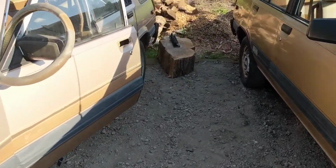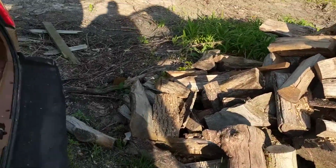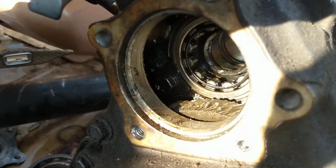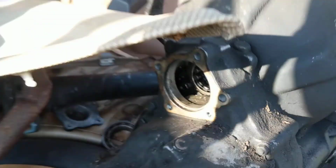Unfortunately, this transmission's pretty well shredded. I think in my last video I did a little showing of the input, but that's the input ball right there. You can see it's got the summer teeth. Some are there, some are not.